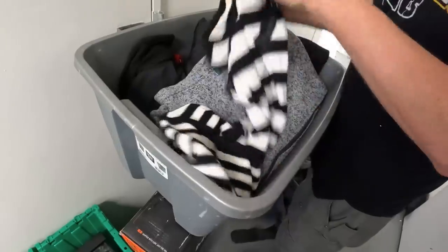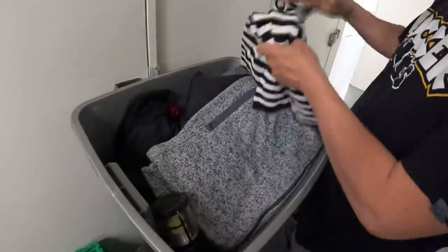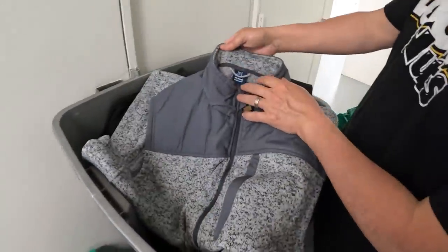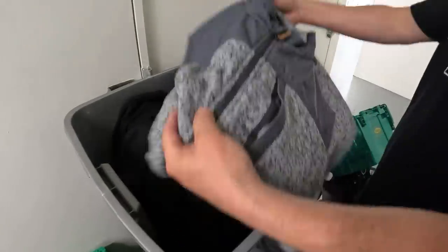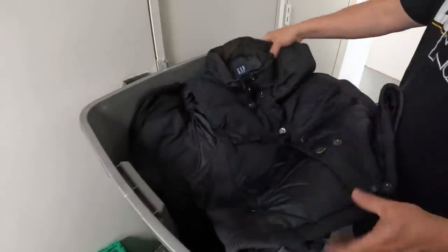Alright, let's see if we can find something good in here. There's something with tags on it still. At least a little tabby. A lantern, again, super dirty. Maybe it's homeless. Maybe. That's a nice vest. It's Walmart. It's a warm Gap. Extra large.